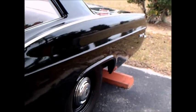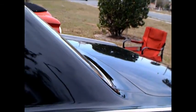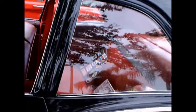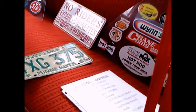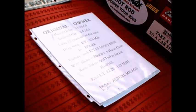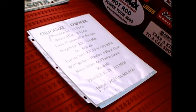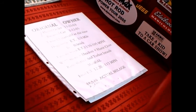Dog dish hubcaps. Nothing fancy here, nothing exceptional with the chrome trim. The interior is a bright red, very nice. Looks like an original license plate there. And there are some of the particulars. This car has been on the drag strip.